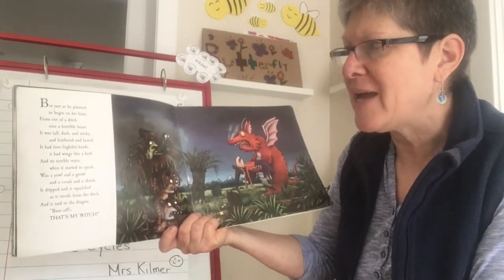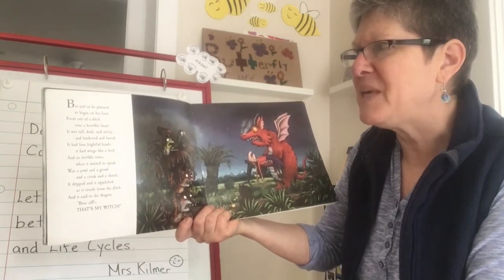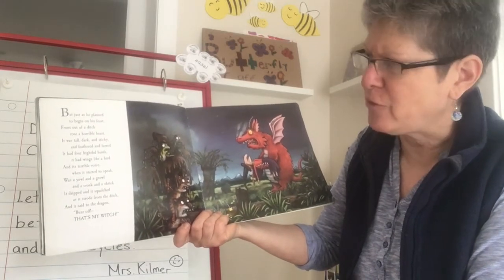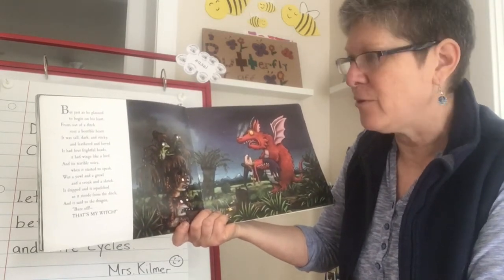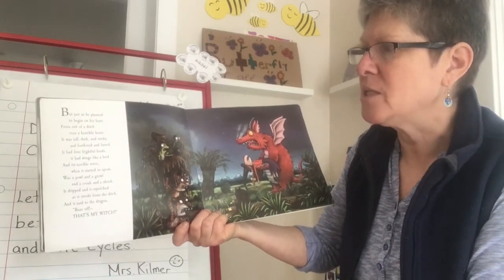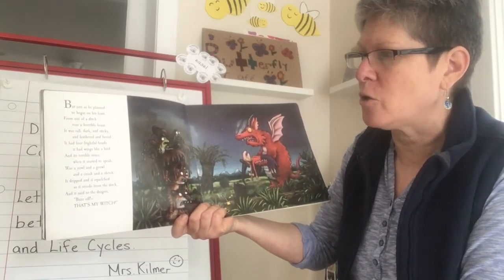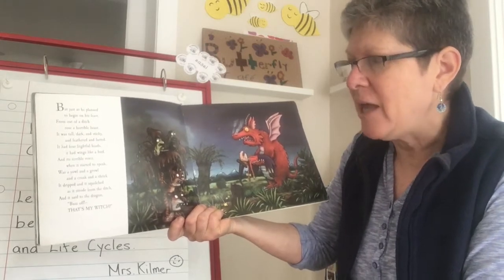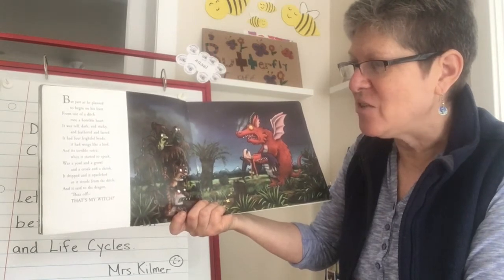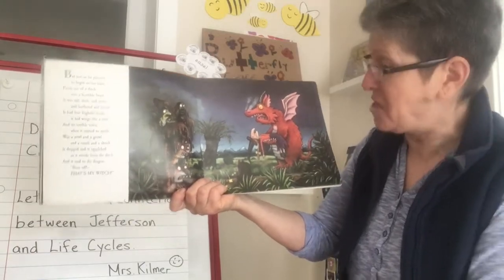But just as he planned to begin on his feast, from out of a ditch rose a horrible beast. It was tall, dark, and sticky, and feathered and furred. It had four frightful heads. It had wings like a bird. And its terrible voice, when it started to speak, was a yowl and a growl and a croak and a shriek. It dripped and it squelched as it strode from the ditch, and it said to the dragon, buzz off, that's my witch.